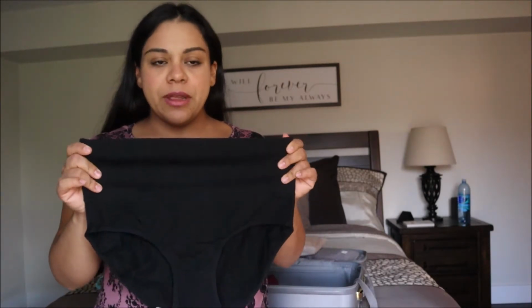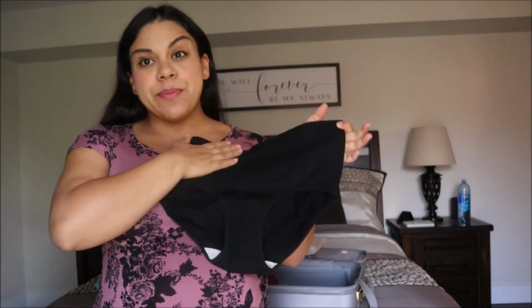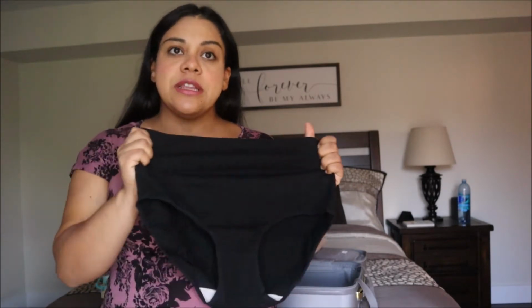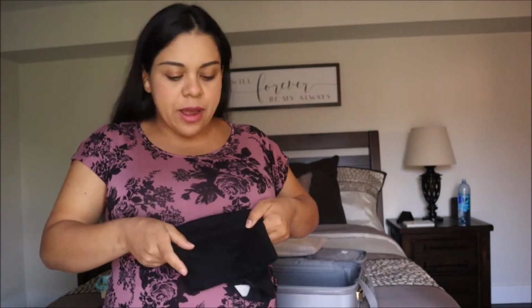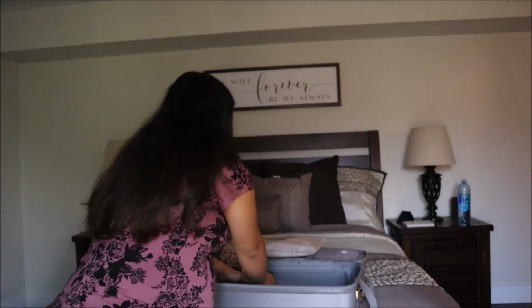So it actually comes all the way up to your belly button, which will be way under your incision and keep pressure on it. So if I don't like these, then there's always the mesh panties that they give you at the hospital that I could always wear, but I wanted to have these just in case I do feel like wearing them. These come in a packet of 5, and I'm taking 3 of them with me.